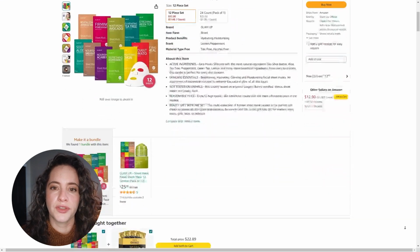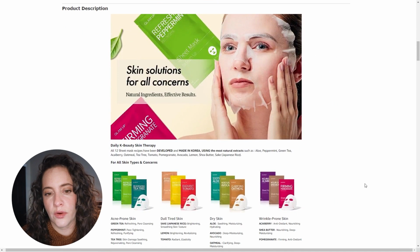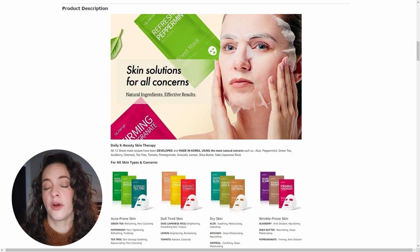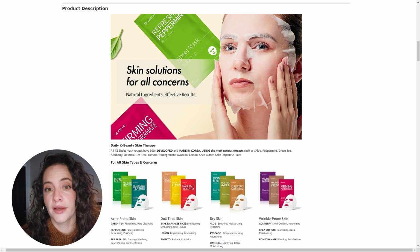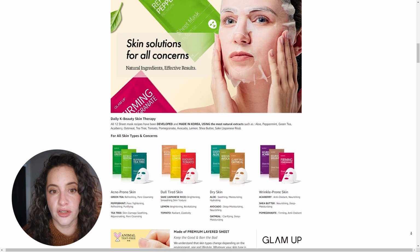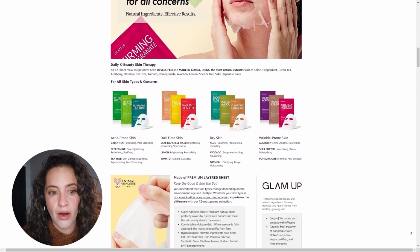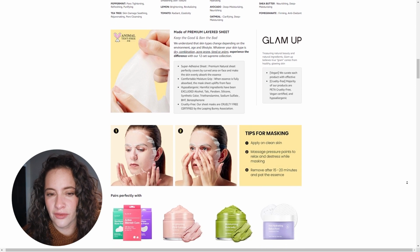Now, if we were to scroll down to the product description, I'm surprised to see that they do not have a brand story uploaded. That would be a pretty quick and easy thing for them to do, which would also get them qualifying for premium A+ content, which is a worthwhile thing for them to do, especially since they have a pretty wide product range. It looks like their A+ content is really messy, very overwhelming, all over the place. The images are off-putting. The text is confusing.